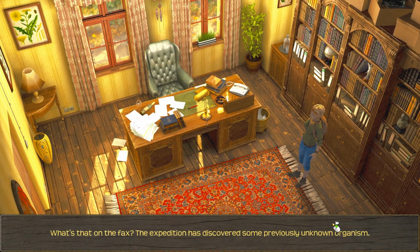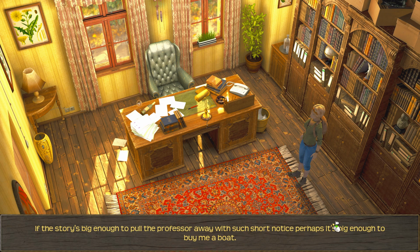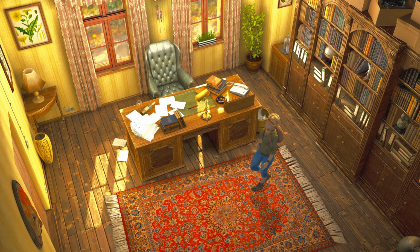What's that on the fax? The expedition has discovered some previously unknown organism. If the story's big enough to pull the professor away with such short notice, perhaps it's big enough to buy me a boat. Let's hit the trail for Ghana and Lake Basomtwi.